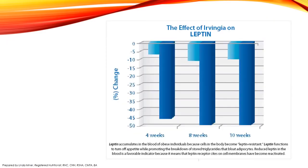So here is what's happening on leptin. The leptin resistance is dropping over time, so you're getting better and better leptin function in the body. And the leptin functions, as it says here, to turn off the appetite while promoting the breakdown of stored triglycerides in the bloated adipocytes. Adipocytes are fat cells. We all have the same number of fat cells in our body all the time. We don't get new fat cells. Our fat cells just get bigger. So that's what we want to reverse, to get our fat cells smaller again.